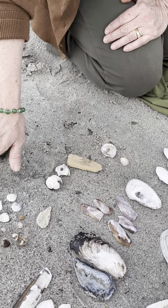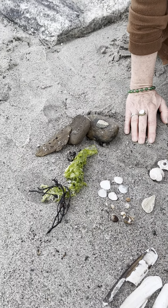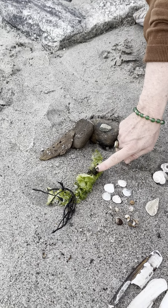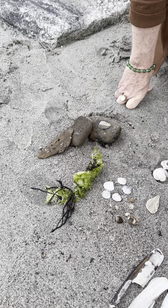And then over here, just a little bit of seaweed. We've got some nice green marine algae or green lettuce. It's got some knotted wrack. Looks like a little bit of Irish moss. And some nice driftwood and some nice rocks.